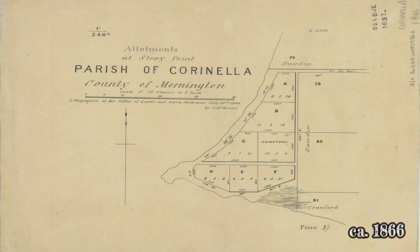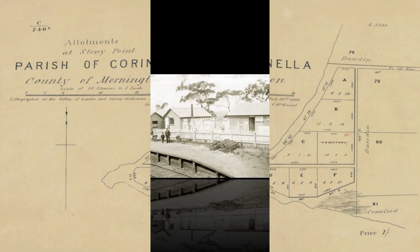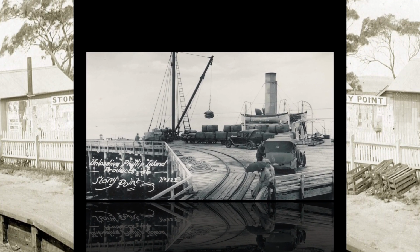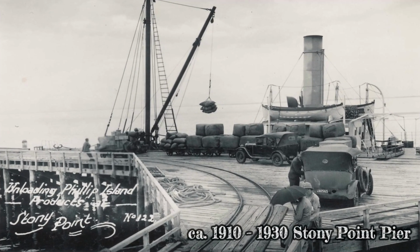On this occasion we're off to Stony Point. Now Stony Point is located in Victoria, Australia, and it's about 82 kilometres or 51 miles southeast of Melbourne, the capital city of Victoria. Now there aren't too many old photos to be found, but this is what we've discovered.